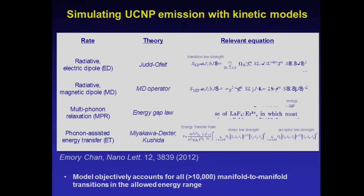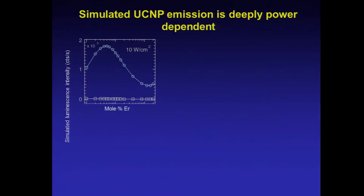And when we heard this, we were like, wait, we can use this model to immediately plug in our new kinetics and start to figure out what's going on in these structures. So we talked to Emory. We first started with what people think. The conventional wisdom is that you take your bulk particles, you put in a little bit of Yb, or a lot of Yb, a little bit of erbium, and that should be optimal. And he found that that indeed was the case when you're illuminating at what people typically use for doing ensemble imaging experiments, so 10 watts per square centimeter, for example.